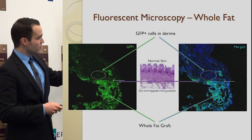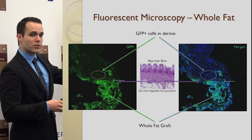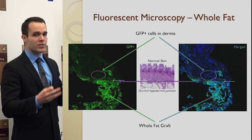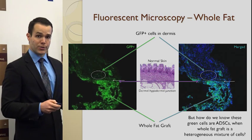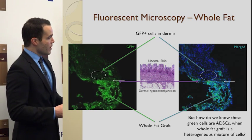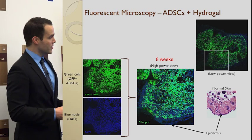I'm going to point your attention to the white circles, which show the GFP positive cells from this whole fat group that have migrated into the overlying skin. But this is whole fat. It's a heterogeneous mixture of cells. So how do we know that those are actual stem cells? We can't be particularly sure yet. So we have to look at group 2, which was just the stem cell injected group. First, we have to confirm that our stem cells are alive and well at 8 weeks when we harvested the skin flaps.